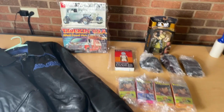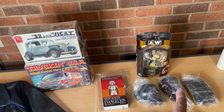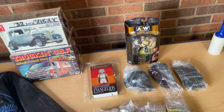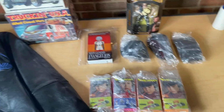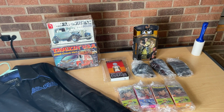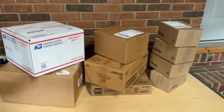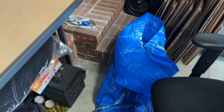All right, just a quick recap on everything that sold. We had 1, 2, 3, 4, 5, 6, 7, 8, 9 things sold. Pretty good sale. Let's get this stuff shipped out. All right, everything's shipped and ready to go. That didn't take too long. Ready to go into IKEA bags.